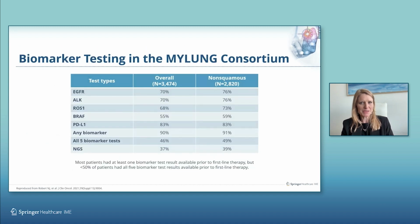It's quite important to focus in lung cancer on the data we had, which were pretty shocking, I would say surprising at least. For example, my long consortium was showing that overall, if you look at this pretty short list of 5 biomarker tests, they were performed in less than 50% of the overall 3,000 plus patients reported in this series, and almost half of them is just focused on non-squamous, but still half of the patients were missing these 5 biomarkers.